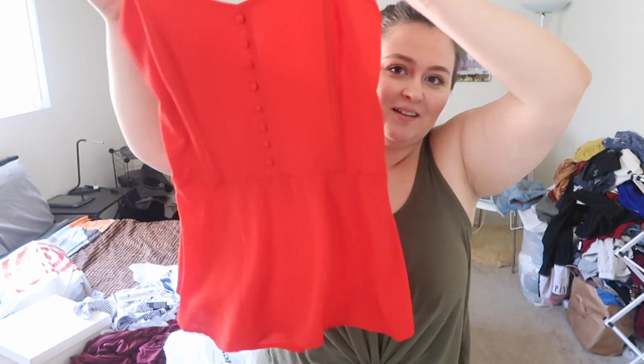I'm noticing now that it has a strap that is hanging on by literally a thread, so I'm probably going to have to mend this a little bit. Had I tried this on in the dressing room, it would have just snapped. So I'm going to try and mend that, but it was only a $6 shirt, so I'm happy with it. It's cute. It's got a little peplum on it.